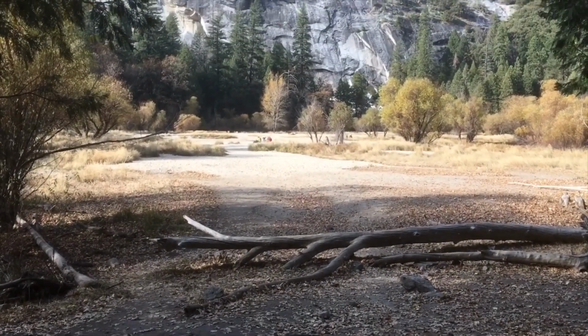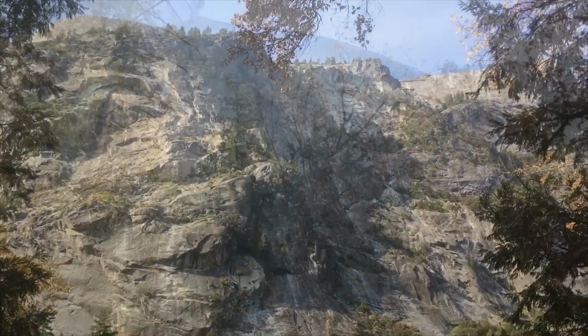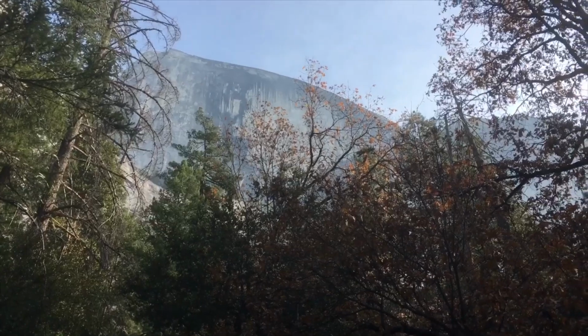No water in the lake currently. There's Half Dome up close and personal.